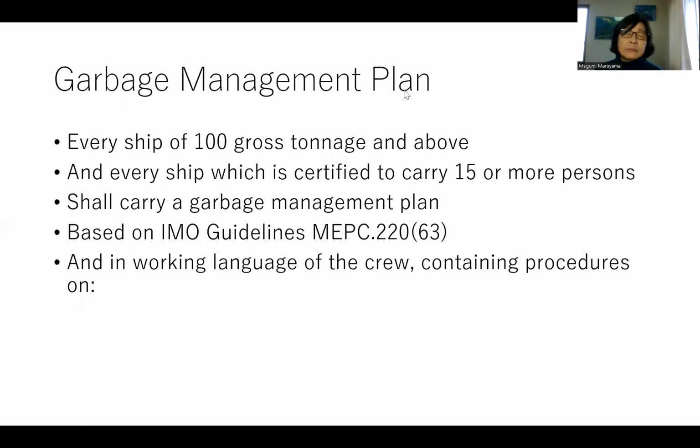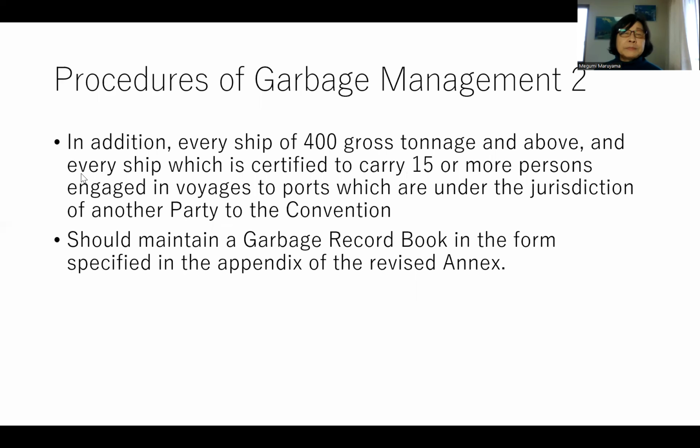And the garbage management plan for the MARPOL. Every ship of 100 gross tonnage and above, and every ship which is certified to carry 15 or more persons, shall carry a garbage management plan based on IMO guidelines MEPC 220(63), in the working language of the crew, containing procedures on these are the procedures of garbage management. In addition, every ship of 400 gross tonnage and above, and every ship which is certified to carry 15 or more persons engaged in voyages to ports which are under the jurisdiction of another party to the convention, should maintain a garbage record book in the form specified in the appendix of the revised annex.